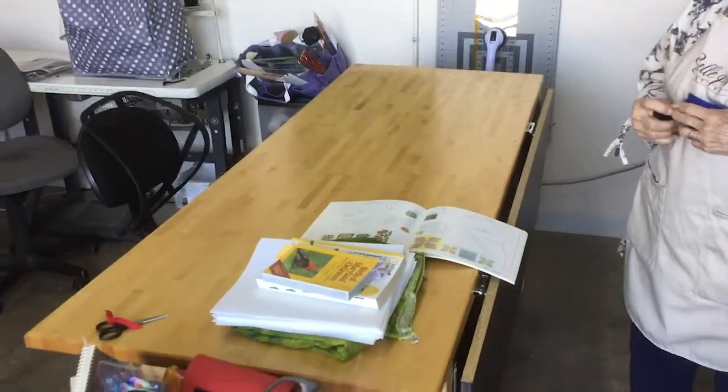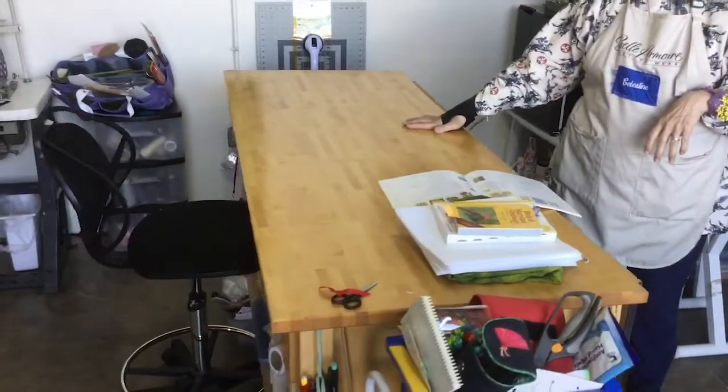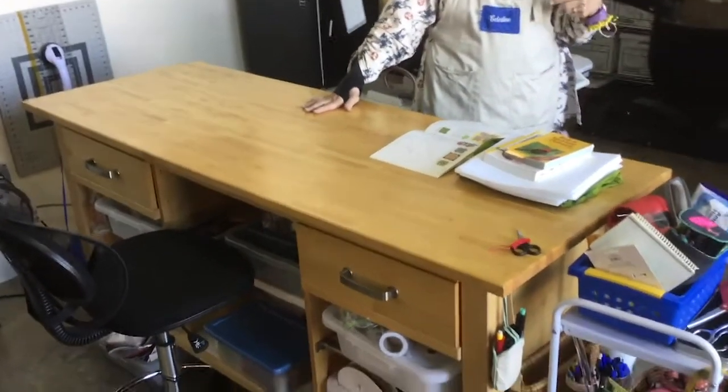And this table is a pretty important part of your equipment too, right? Yes, this is my cutting table. It was originally one of my studio mates' table. It's an IKEA kitchen counter or island, I guess.